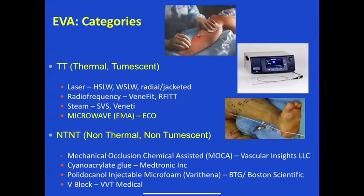These are the categories that we are all familiar with now, and very much in the thermal category, most people use laser or radio frequency. Steam in the Far East is not really available at all, to be honest with you. And microwave is just beginning to be used in Singapore. In terms of the non-thermal techniques, this has really grown and burgeoned in the last 5 years. In the Far East, a lot of patients actually prefer this, led by cyanoacrylate glue and MOCA. Basically, we're using the VenaSeal device.